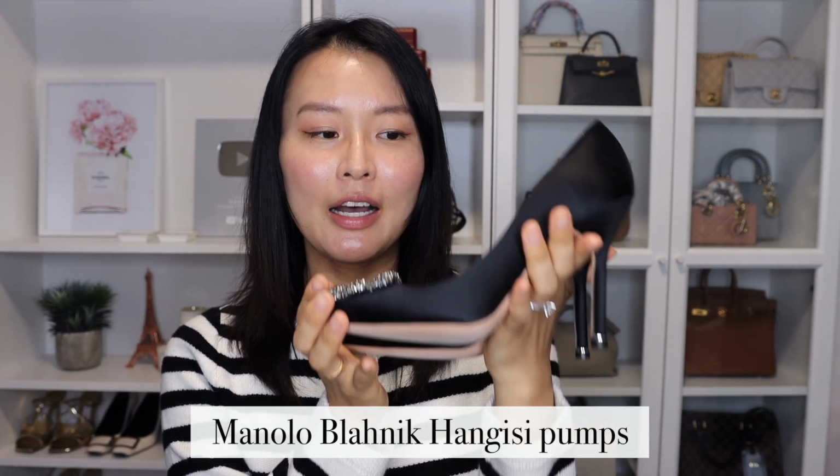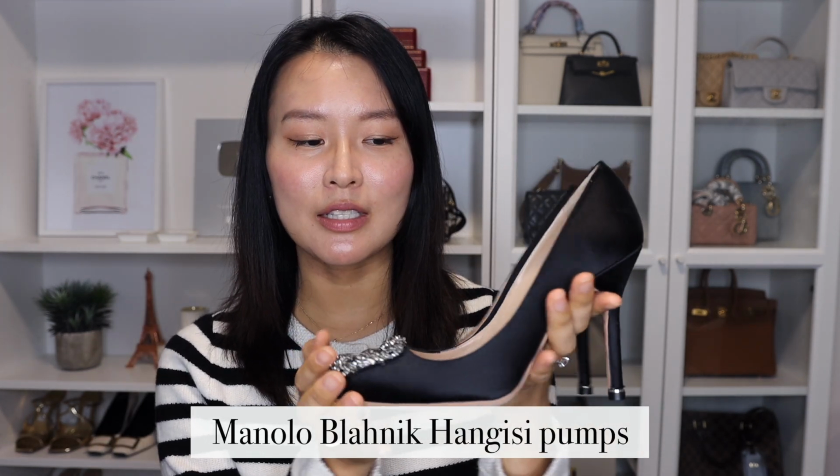I do need to let go of a pair of brand new shoes as well. So I've decided to let go of my Manolo Blahnik Hangisi pumps in the classic 100mm heel height. So these are the high heels in the black satin with these beautiful crystals at the front. This is a little bit too small for me.